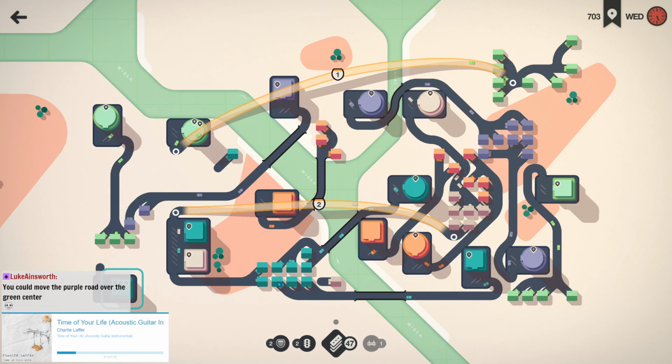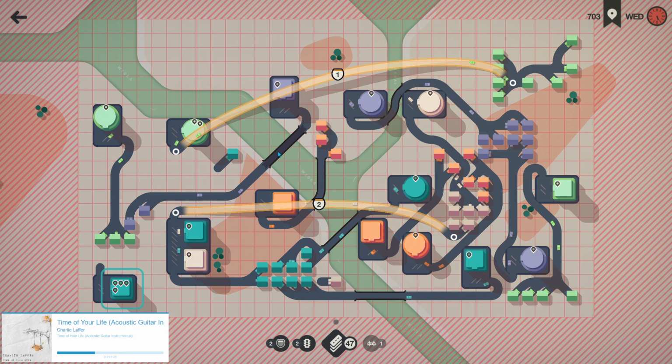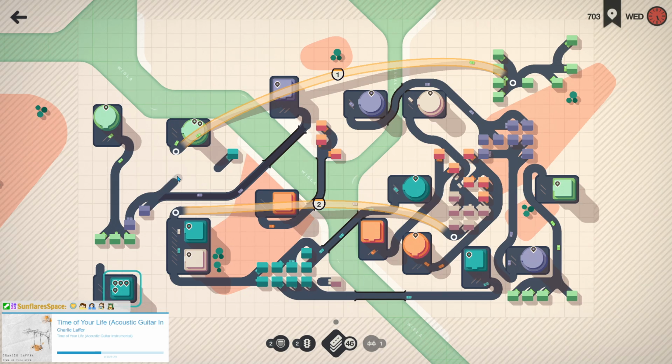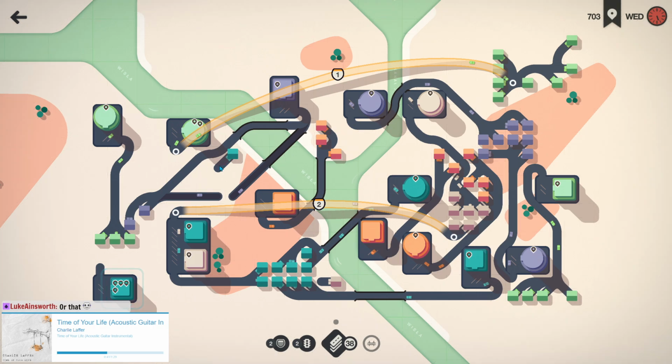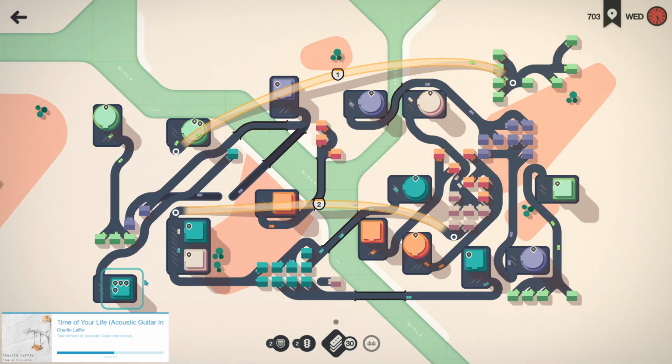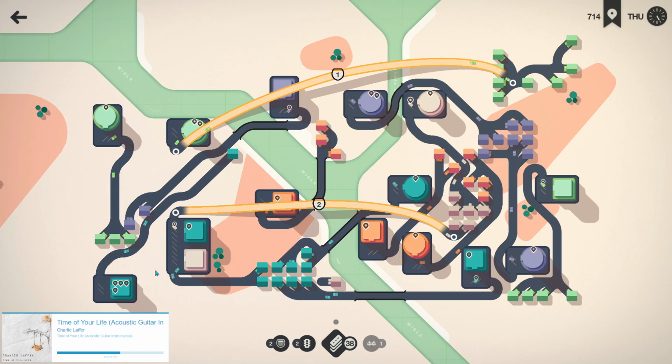You could move the purple road over the green center. Yeah, I could run this purple road up here. That would be a way to get this one lone house down here. There were some words I used to describe this house that may indicate my feelings about its efficacy, but, you know, it'll be fine? Question mark? All right, so these purples will come over here. This one lone green will come down this way and snake its way into that business. That'll at least keep it from immediately dying.